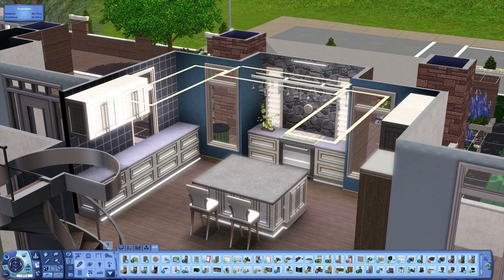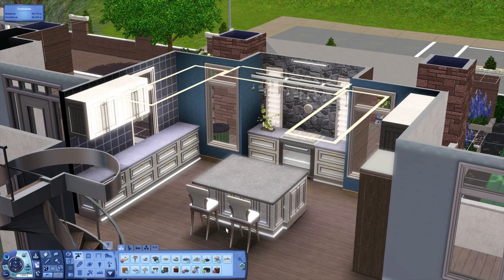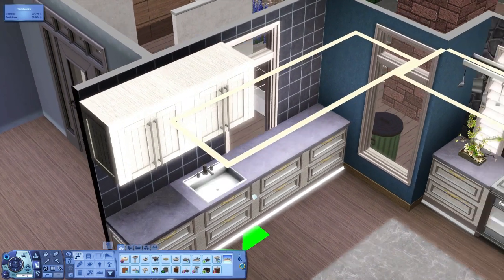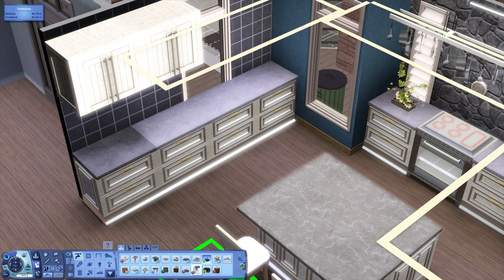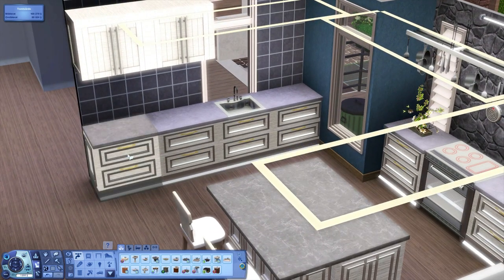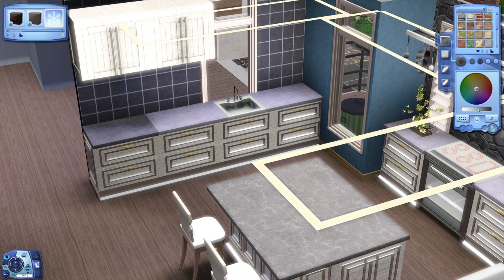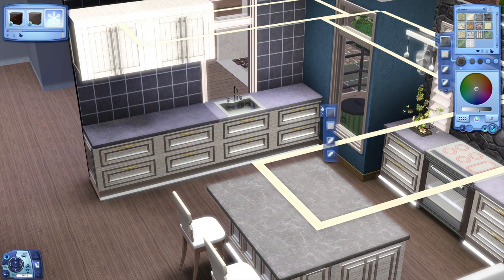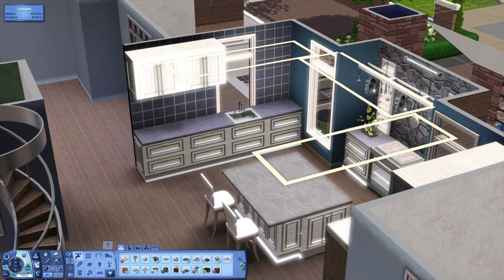We need a sink. I forgot to do that. I really like this sink. No, I don't really like that sink. This one. This one comes with a light, and I think that is nice. Nice to have. And color everything again. It takes time to build the interior, as you already know. I don't know how long. 25 minutes.